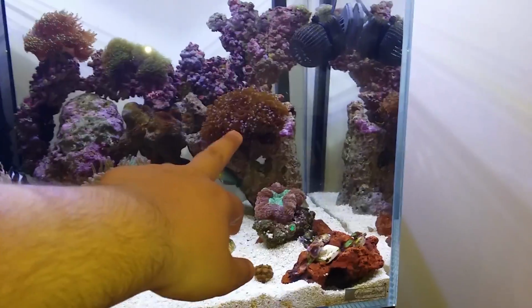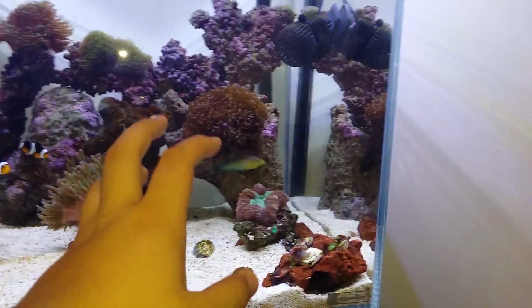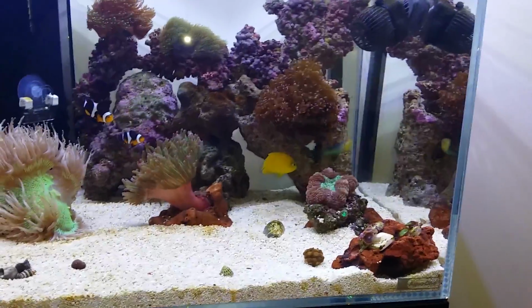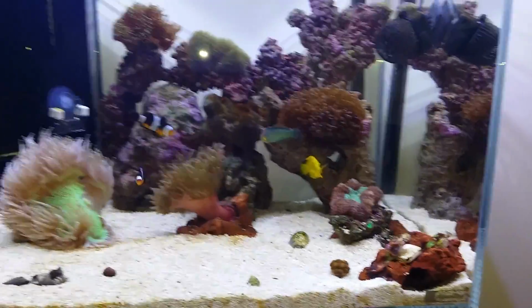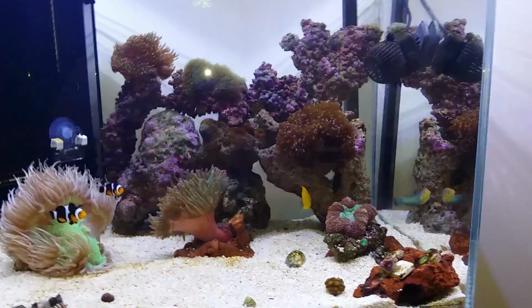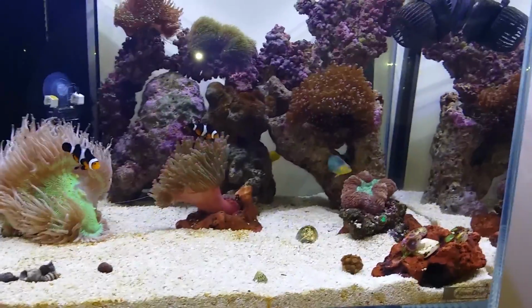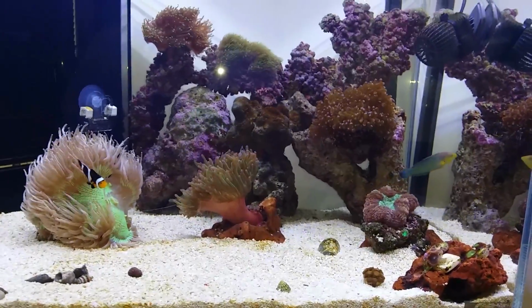I've got a torch coral, a brown torch coral. It's not the most pleasing to the eye. It's not the most colourful, but it is very bushy-like, and I like seeing that swaying motion. And it takes up a fair chunk of the tank, which is a bit of an annoyance, but it does look very nice in the tank.